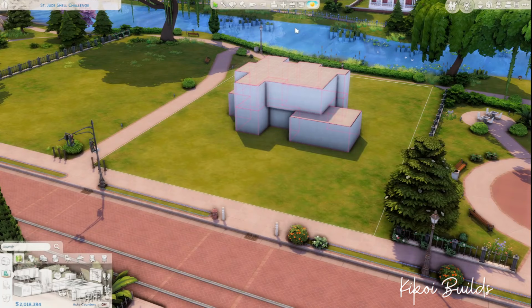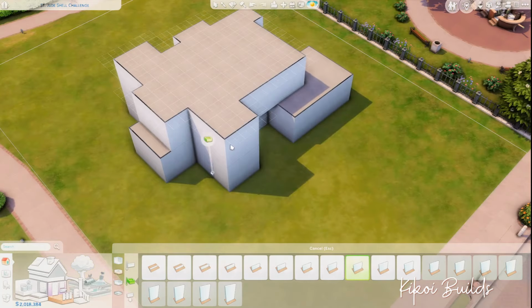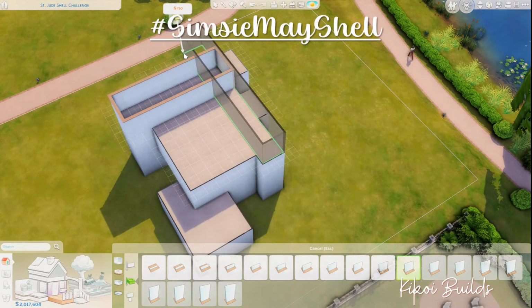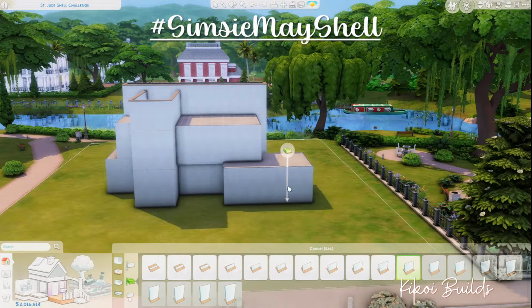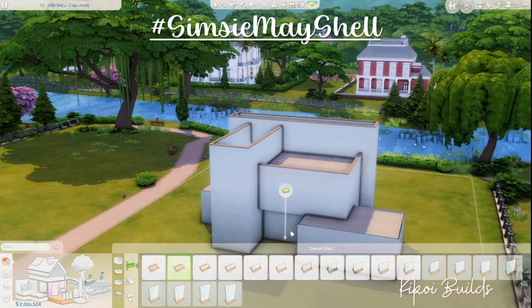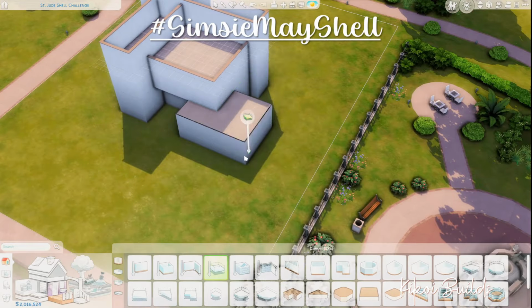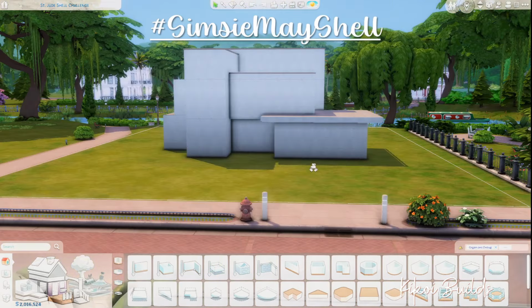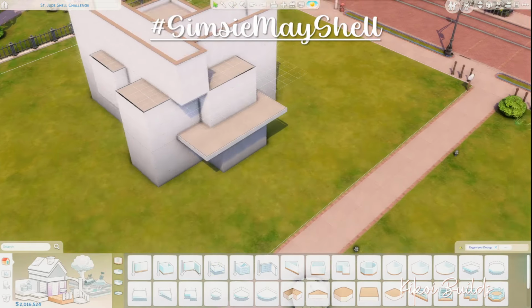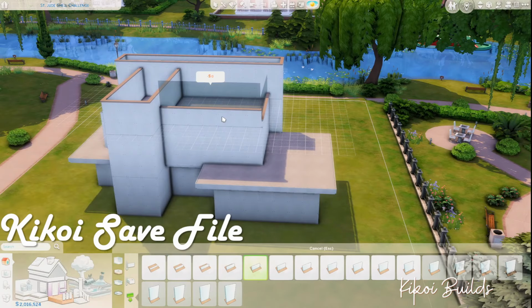I am Kikwa Builds, and for today's video we are building a modern family home in Willow Creek. We are building this using Lilsimsie's shell. This is the St. Jude challenge shell that she put out some days ago, and I decided to use it to build this modern family home for my Willow Creek save file.